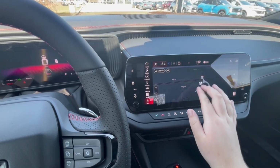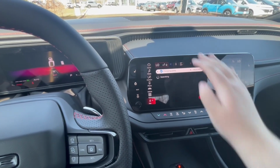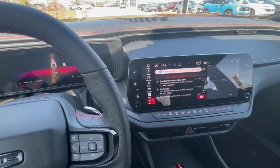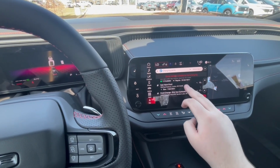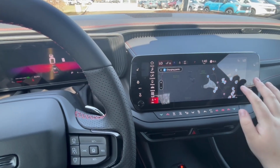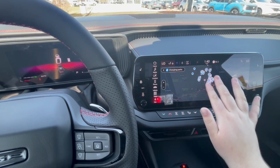And then you can also go to your navigation, and if I press this button up here, it will show us charging points and basically where we can charge the vehicle. So we do have a couple of different EV charging stations here. We actually have a lot here in West Bend, which is nice, and they're not too far away, but then if we zoom out, we can see how many charging stations are in the area.